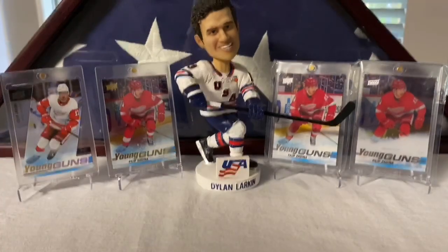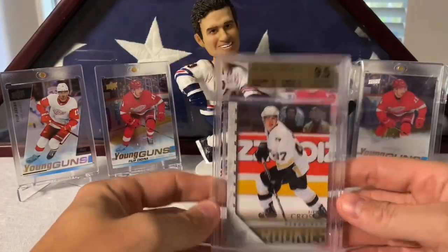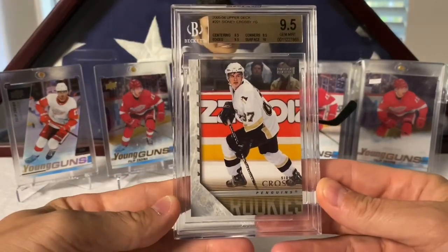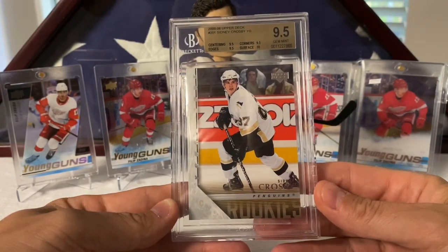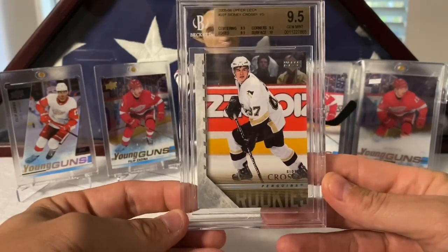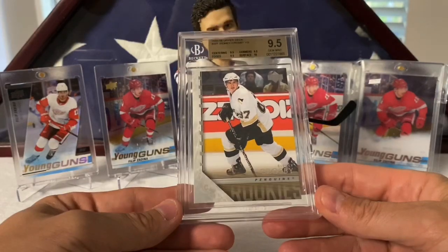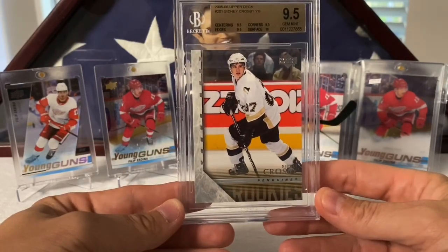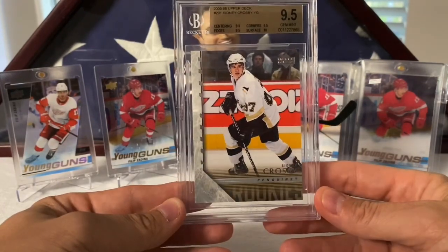And number 1, drum roll. All right. Sorry, my drum roll sucks. Yeah, her drum roll's not very good. My number 1 is my Sidney Crosby Young Gun. Gem Mint 9.5, edges, centering, corners all 9.5. Surface got a 10. This is by far my most valuable Young Gun. I paid crazy money for this, and it's way crazier now. I think these are going for like $2,000 US right now or something. So very happy I bought it when I did.